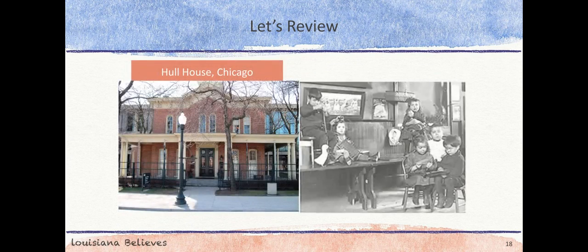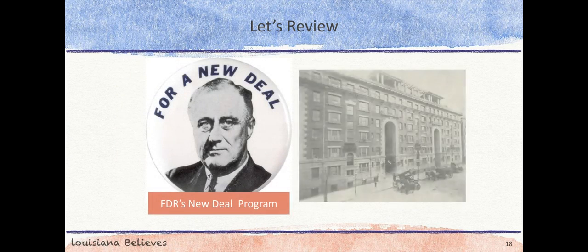Or you may have described Hull House of Chicago, a giant community center that offered essential services like schooling and child care to families in need. You may have also noted that President Franklin Roosevelt's New Deal program built cleaner, safer houses for poor people to replace unsafe tenements.